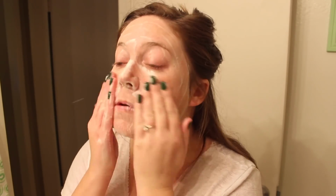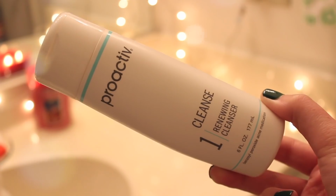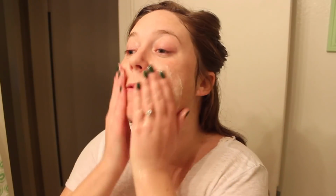It's my absolute favorite. So I'm just going to give my skin a good cleanse with that, with some warm water. Then I'm just going to rinse that away. And while my face is still wet, I'm going to go in with my Proactiv Renewing Cleanser. This is the only item from the Proactiv line that I still use, and I love it. It's a really nice exfoliant, but just helps my skin stay clear, so I'm using that.